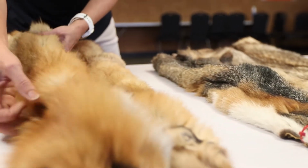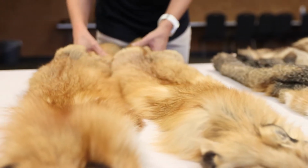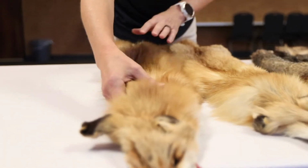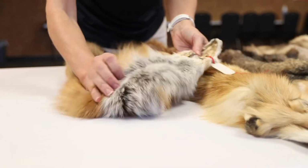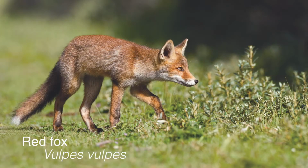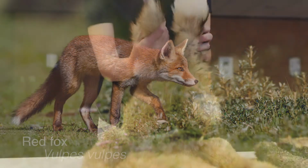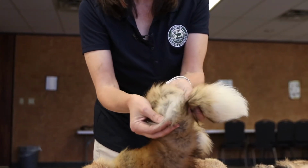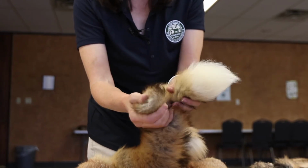The red fox is one of our softest furs. And it's got this kind of golden red fur on the back. It'll also have a little white on its chin. And one of the distinctive features of the red fox is the tip of white on its tail. But as you can see, it's not always that obvious. This one has just a little bit of white that's kind of covered up with the black.